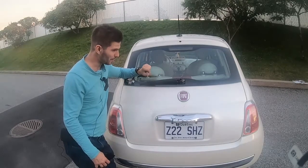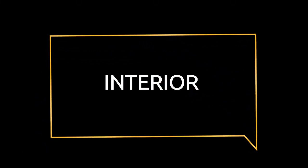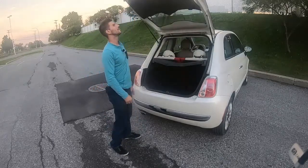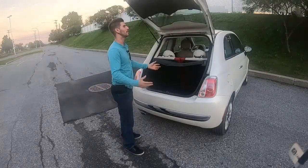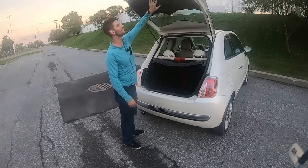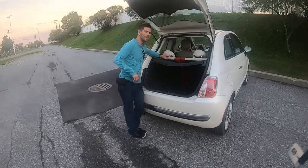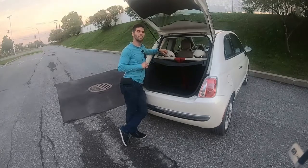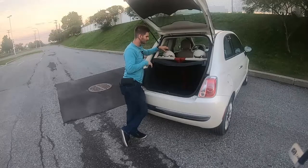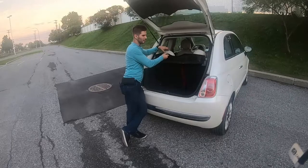How are you going to lift the snow off the window? Getting to the interior with the trunk, the way the trunk lifts is amazing, but Fiat's quality. And here is the cargo cover. Look what it looks like. Again, Fiat's quality.